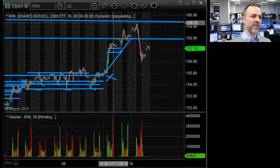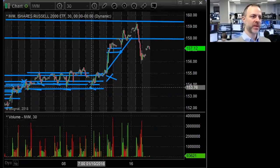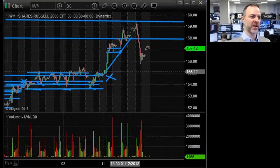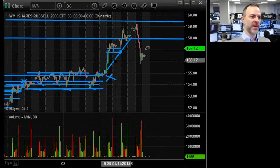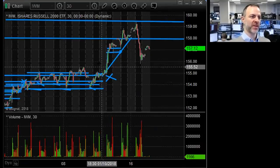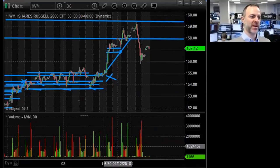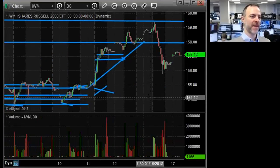On the IWM, this one sold off, not on a higher percentage basis, but around the same amount of dollars. It came into, I guess, this 156 where that second leg of the breakout was a few days ago. Looking at it today, let's zoom in a little bit.